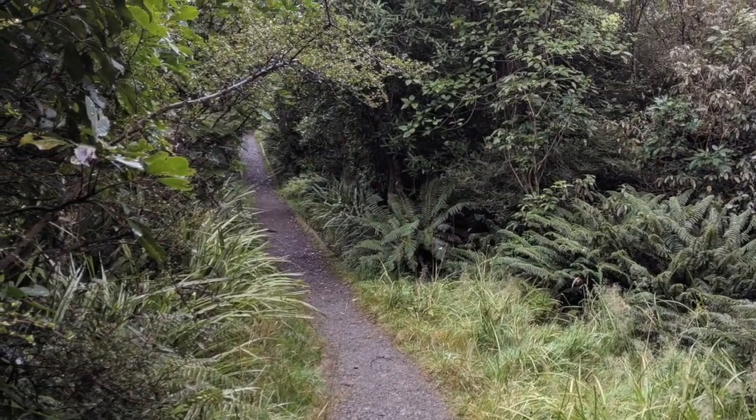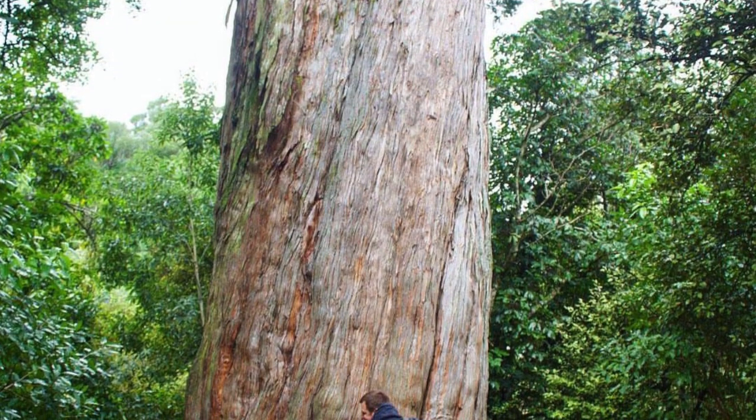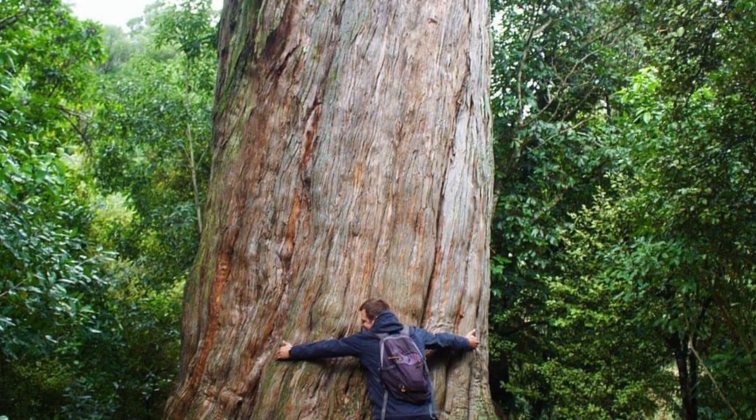Our first stop was Peel Forest, devastated by the timber industry, but home to amazing trees like this giant tuatara that we got to meet.